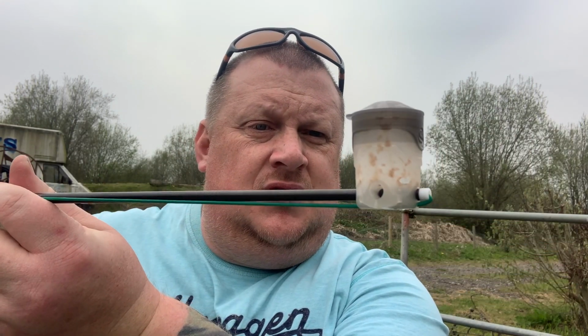a red one and a white one, and I've got a Guru pole pot on with a little sort of cone lid on it so I can keep the maggots in while I'm shipping out and get them to where they need to be. So I'll get baited up and see if we can get a fish on camera.